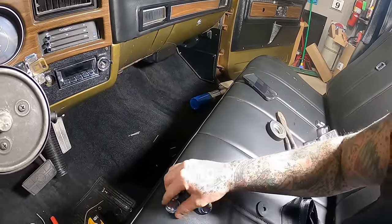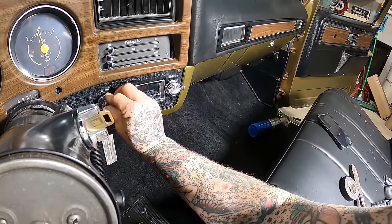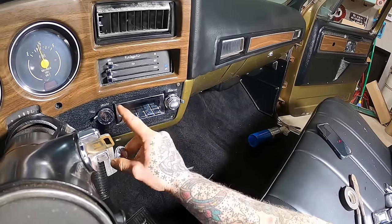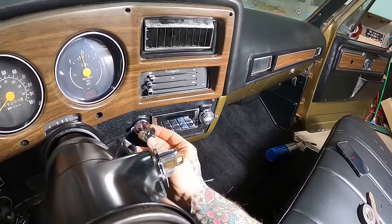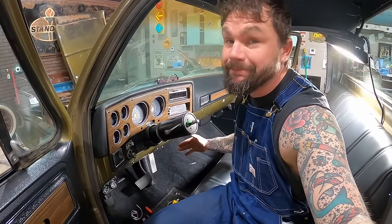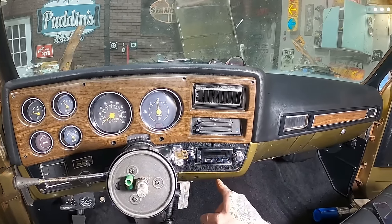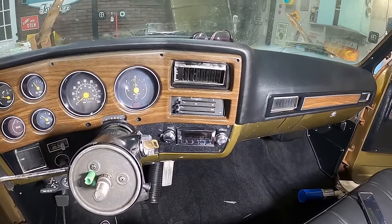Oh, hallelujah. I'm not gonna get super picky here. Yeah, there's more of a gap on this one than this one. The radio's still a hair crooked. I didn't plan on spending a whole morning installing a radio, so I don't give a damn. And thank goodness, because that looks so much better than an aftermarket radio.